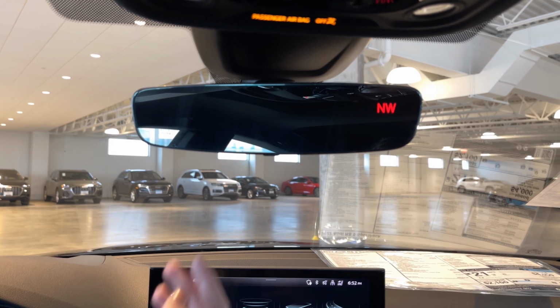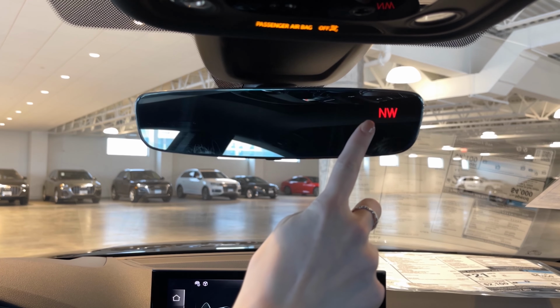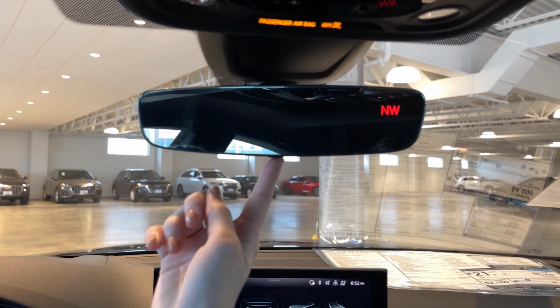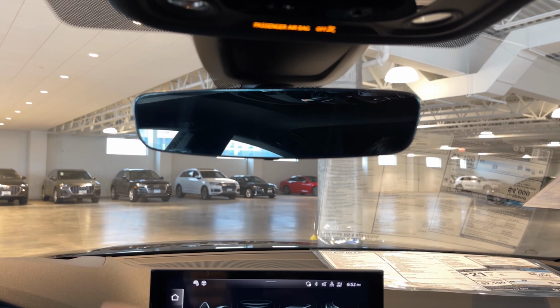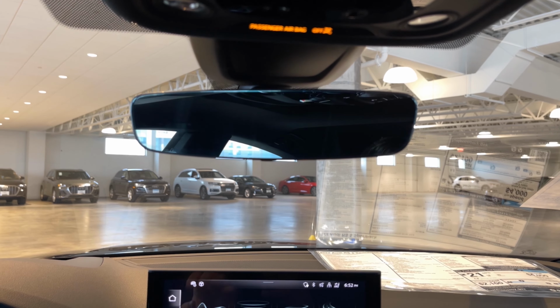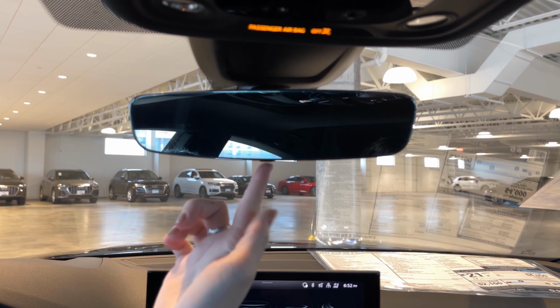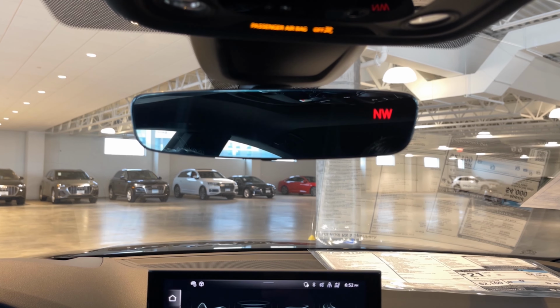As you'd expect, all of the Audis will have the frameless auto-dimming mirror, RS5 included, and you notice the compass is turned on right now. If you do not want the compass on, simply press and hold, and the compass will turn off. And if you buy this car used, or your dealership has not had it turned on for you, and you get into it and the compass is turned off, simply press and hold, and it turns back on for you.